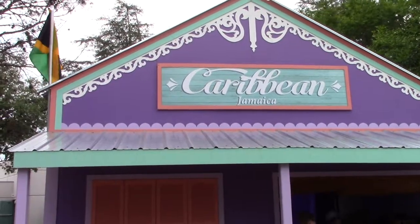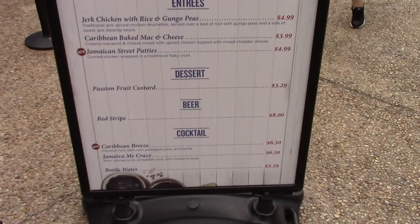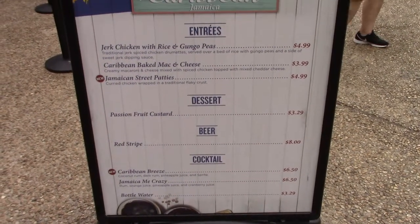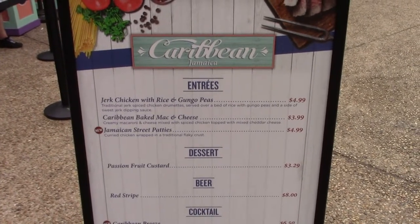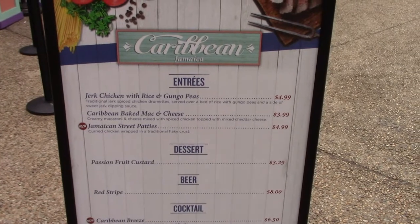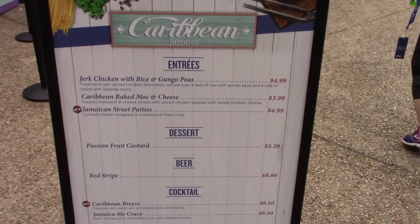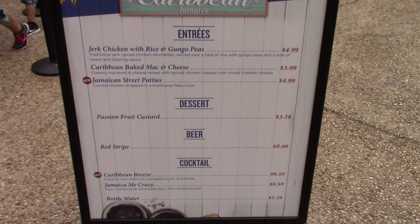All right, here we are at Jamaica, the Caribbean. So they have jerk chicken with rice and gungo peas, Caribbean baked mac and cheese, or Jamaican street patties. You have some desserts. Of course, you're gonna have Red Stripe because that does come from Jamaica.